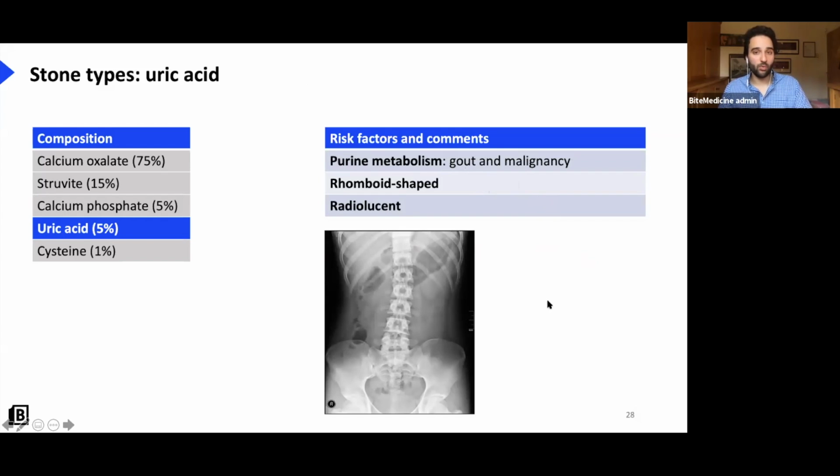That's point number one. Remember that. These are associated with acidic urine and also high levels of uric acid, as you would expect. So we have to think about anything that's going to cause acidic urine. For example, when you're dehydrated in hot climates, you generally produce acidic, low volume urine. So that in and of itself is a risk factor for uric acid stones.